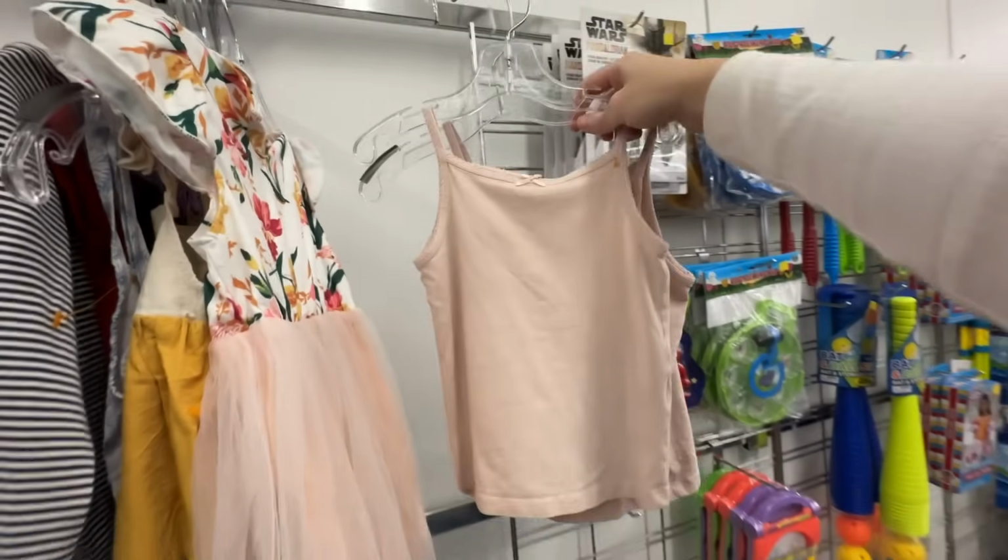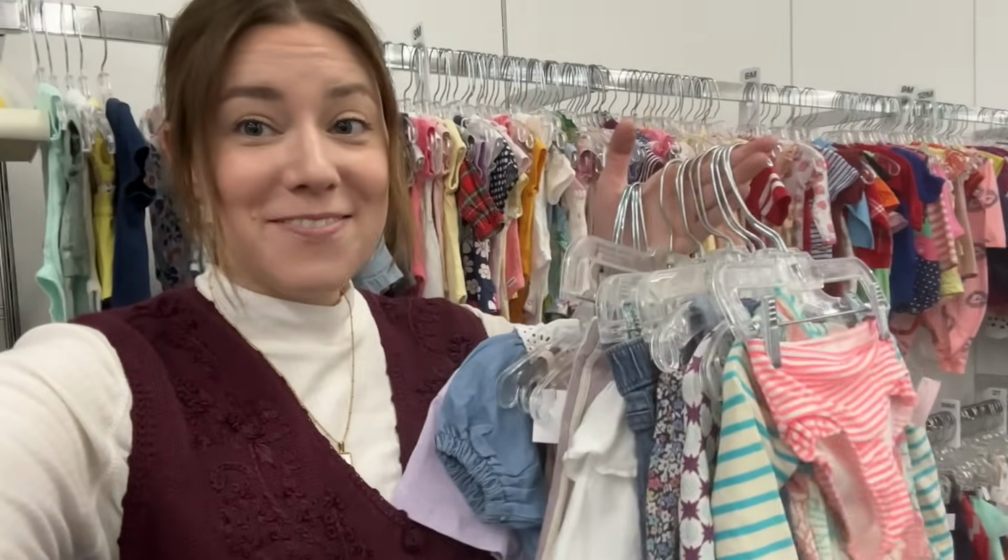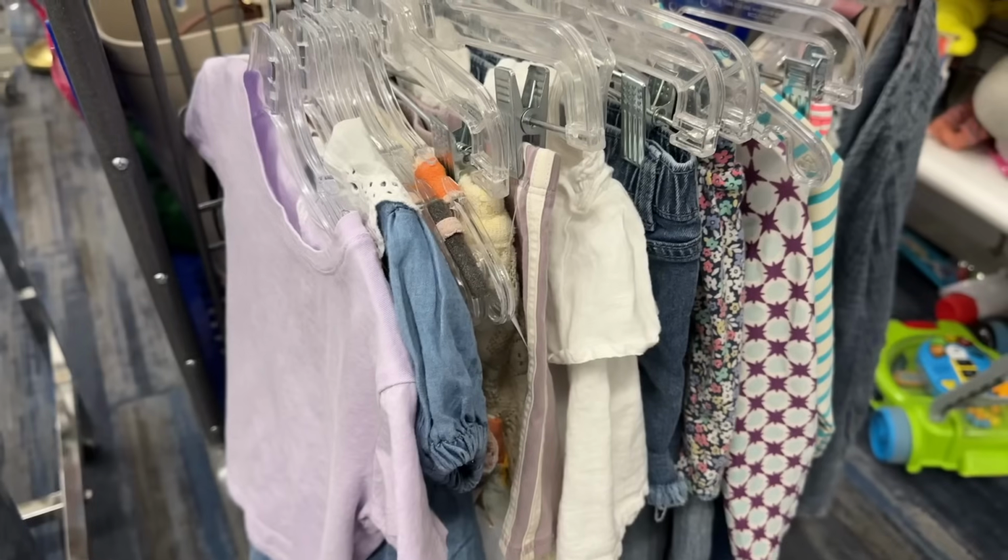And I cannot leave these tank tops behind. They're so perfect. This is kind of insane. I have never found this much kid stuff here before. I am gonna need to narrow it down, but I am off to a great start. This is the store I found my coffee table at just a few weeks ago. So I'm gonna go check the home section now just to see what else there is.